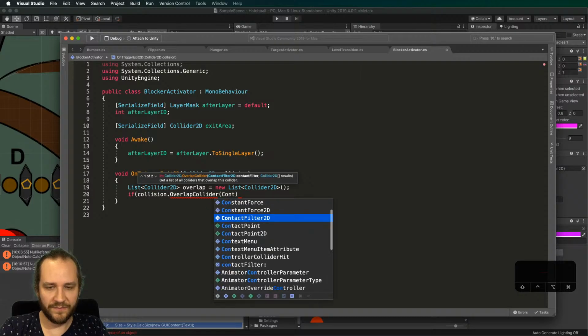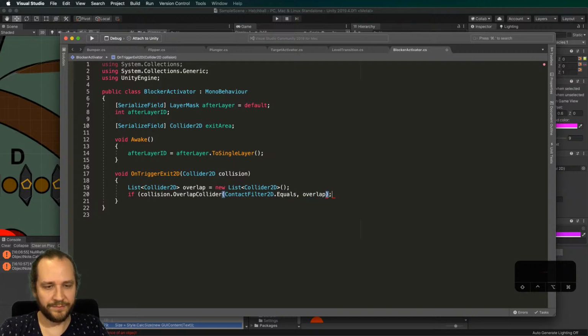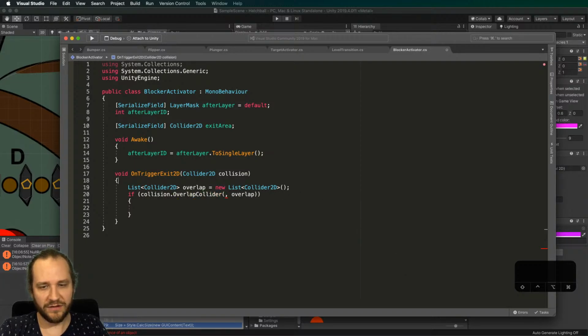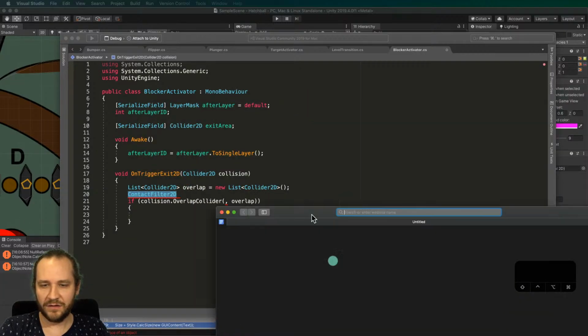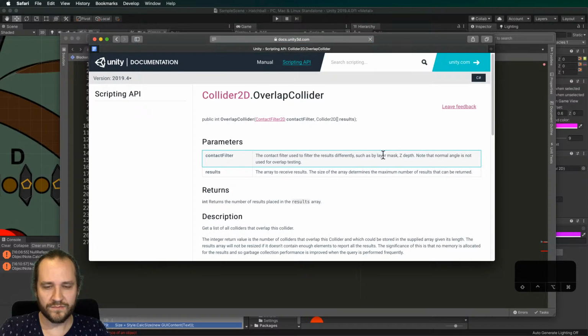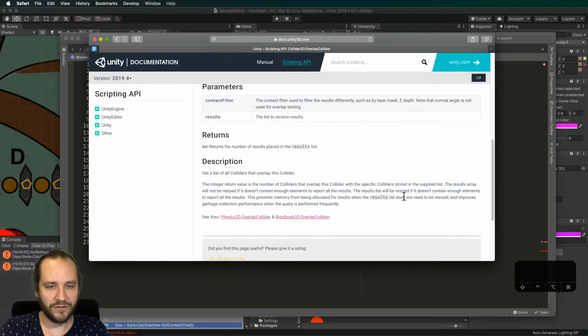Contact filter. Let's see. Equals or reference equals. Okay, equals. And then the overlap. I haven't ever used this. Oh, hold on. It's an actual object. All right, so actually going to go into some documentation here. See what that does. Overlap collider. Contact filter. The array to receive results. Okay.